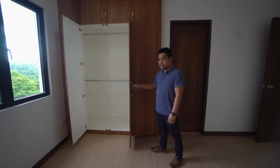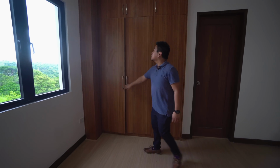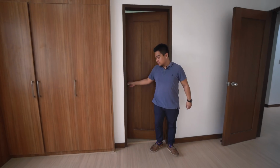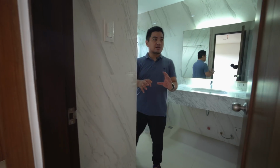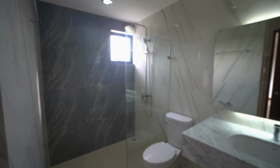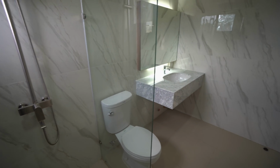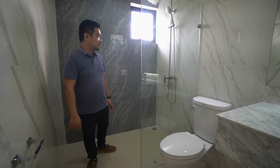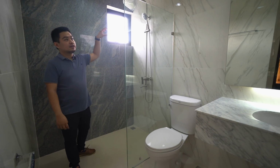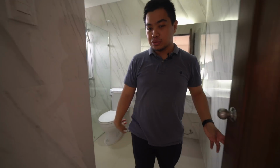Yan. So now, tingnan natin yung banyo nito, yung bathroom nitong kwarto na to, which is here. So this one, parang off-white, mukha siyang marble yung itsura, pero gawa to sa porcelain tiles, kaya maganda pa rin. And of course, we have the sink, the faucet, the rainfall shower, and may towel rack. Now let's go to our next bedroom.